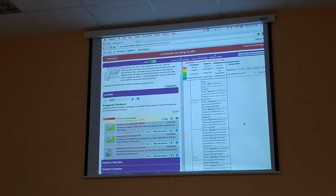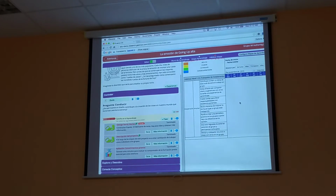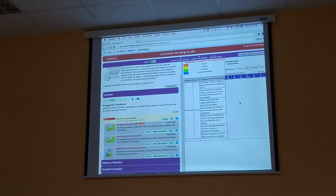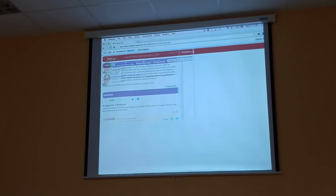And the same thing for the habits map. So now we have the design of an adventure to meet the requirements of the curriculum, develop the person, and we're not showing now the incorporation of future-ready skills as well, but that's not in this demonstration.